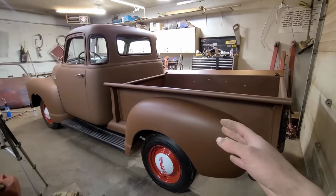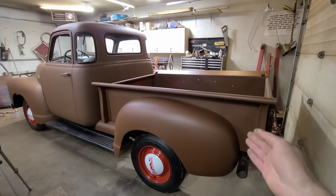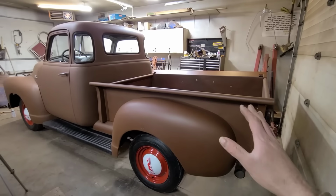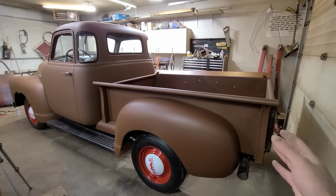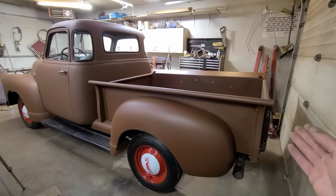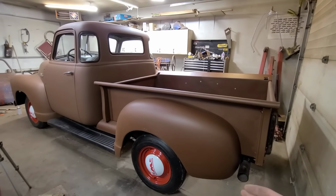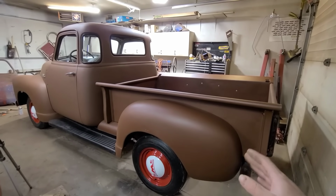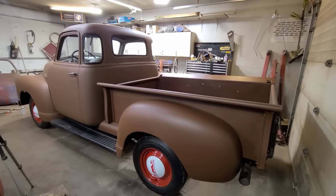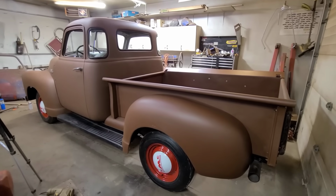And for those of you who want to know what it's sold for, that's between myself and the new owner. If you want to know what these trucks are worth, you can go on Google, you can check out Hemmings, your local classifieds, Craigslist, Marketplace, wherever, and you can do your own research there. This is not a car flipping channel. This is a car fixing channel. I just happen to sell these things when I'm done doing my part on them.